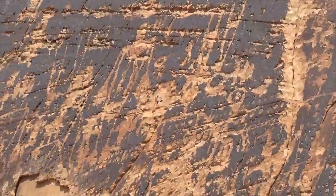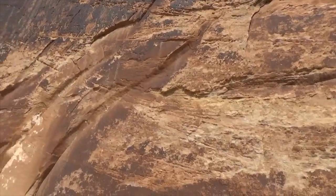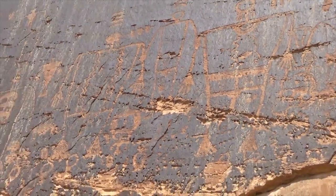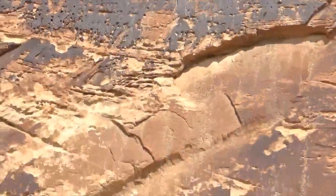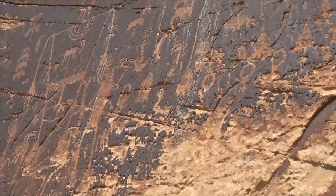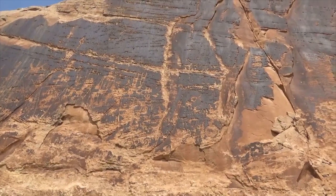Oh my god, the whole wall. This whole wall right here. Unbelievable. Unbelievable. You know, this thing could have been higher too. Right here. Really working on getting the right perspective here to show all this.